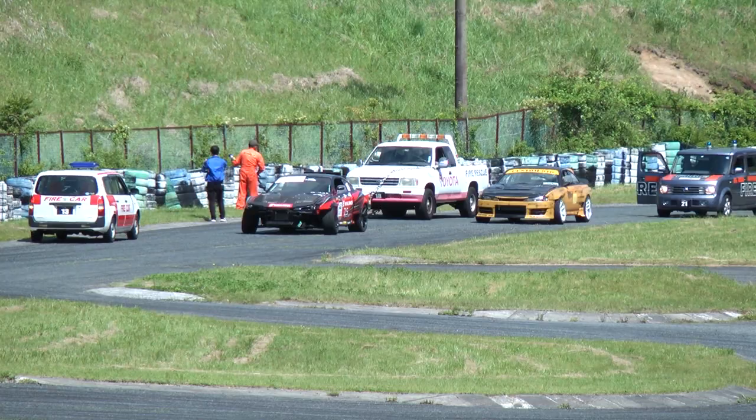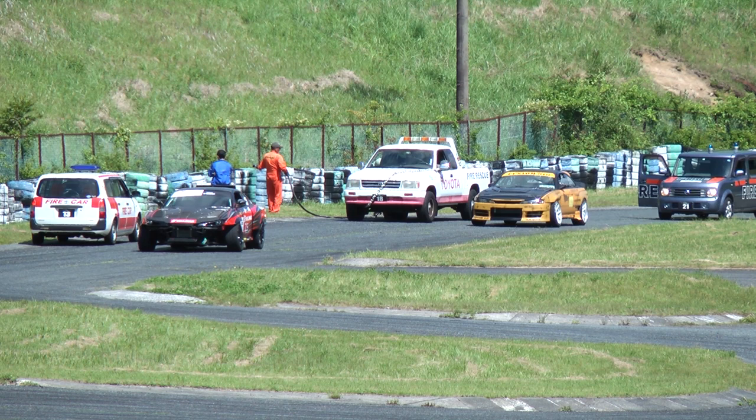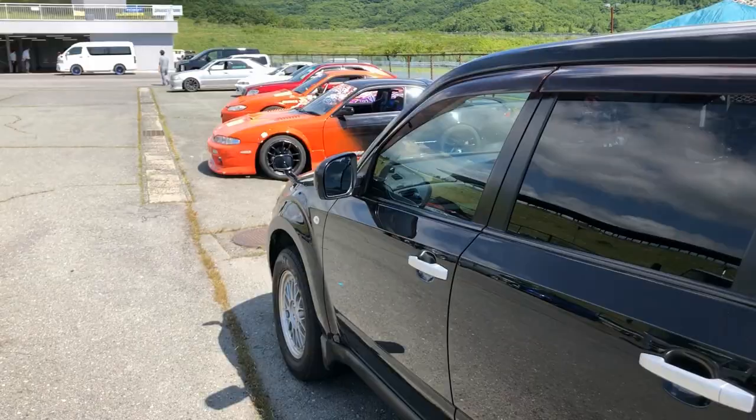All right, we got stopped for some reason. There are some track officials out there, and I don't actually know what happened because I came a little bit too late for that. But while everything's stopped, let's walk down to the pit real fast and look at some of the cars that are down here. And as soon as everything gets going again, we'll pick back up some video clips.